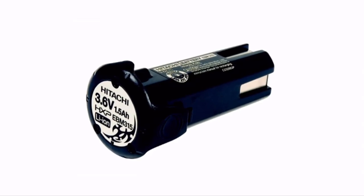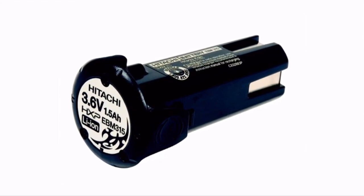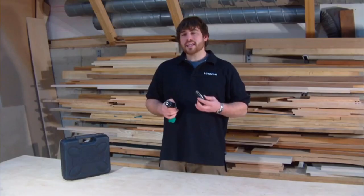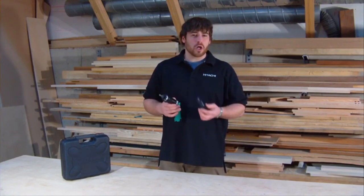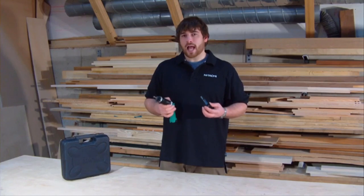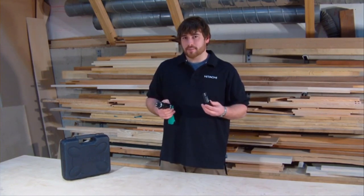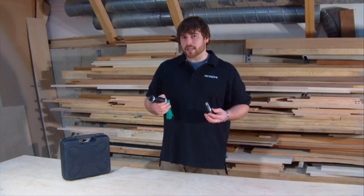It's powered by a lightweight 1.5 amp hour, 3.6 volt lithium ion battery. Lithium ion batteries last 3 times longer than a traditional battery. While a NiCad or nickel metal hydride battery can only be charged approximately 500 times, a lithium ion battery can be charged approximately 1,500 times. This is going to save you a lot of money in the long run.